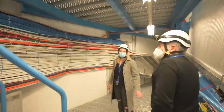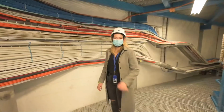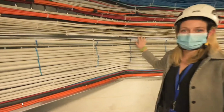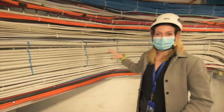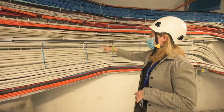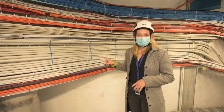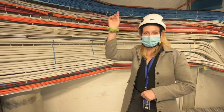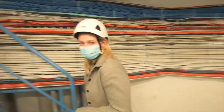Something I just want to point out, and that you'll see throughout the rest of this tour, is how many cables and how many wires we have inside just this room, this cavern. In fact, if you took all of the cables that we have in this room and lined them up end to end, it would reach to the moon and back with some to spare.